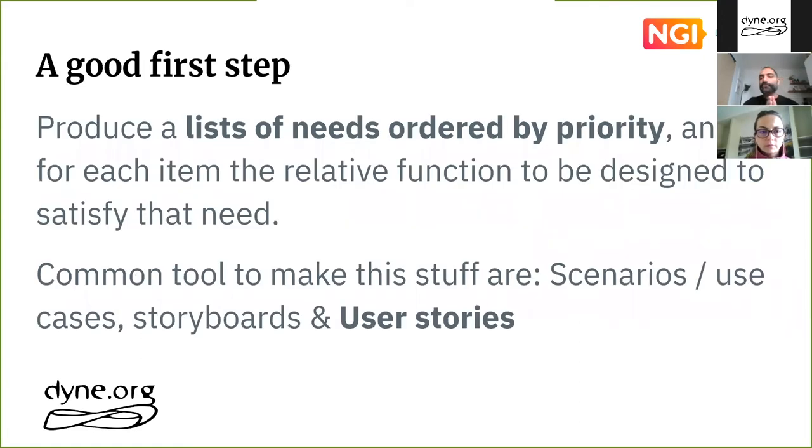Okay, so one of the very first steps suggested, I mean, all these things are not rules written in stone, but are suggested things. So you need to produce a list of needs ordered by priority, okay? And for each of these needs, you want to indicate the relative function to be designed that satisfies the need, okay? So one of the most common tools to do this are scenarios, use cases, storyboards, and user stories, that I will focus on.